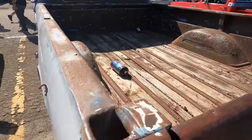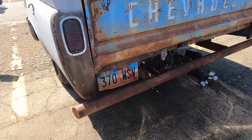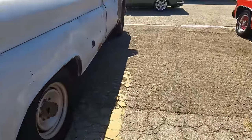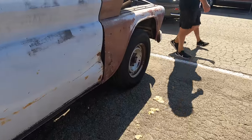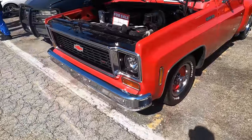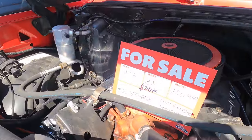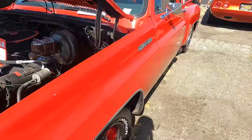Brake fluid hanging out in the back there, so that kind of gives a little indication. Last tagged in 04. Guessing she needs to be brought back to life. A little crispiness there down in the lower fender. There's a square body. I think we did see this one last week at Long Beach as well. 73 with a 454, $30,000. GMC variety.